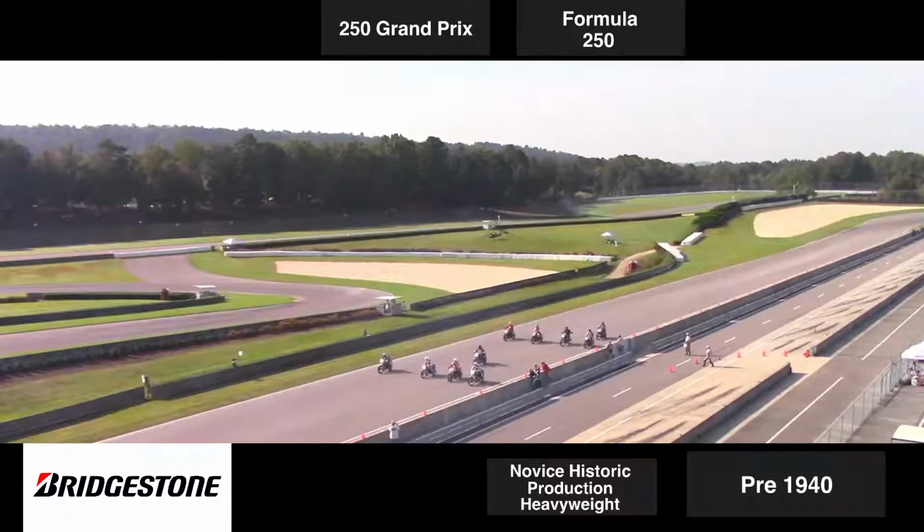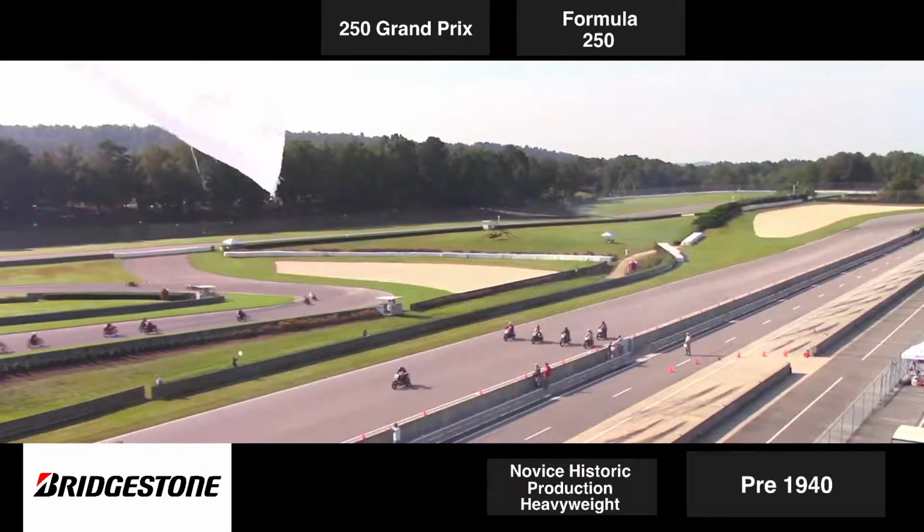Meanwhile, wave number 1 all working themselves single file up over the crest of the hill in turn number 4, down into turn number 5 over in Charlottesville. It looks like that's bike number 1, Steve Camp, I think, up there in that second place position.